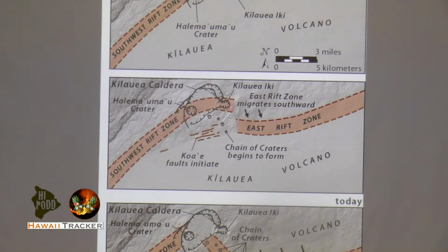And one hypothesis for how that has occurred is that it actually was attached to the summit area, and over the last 100,000 years or so, it has migrated to the south. And so consequently, as it did so, we've got this interesting, at least I think it's interesting, area to the south of the summit, which is this Kaoiki fault system. And so we're going to talk about these faults and this extensional area that is on the south side of the summit caldera.